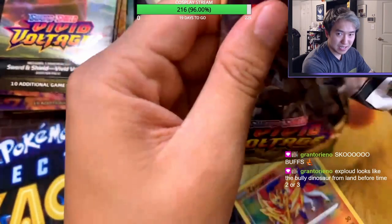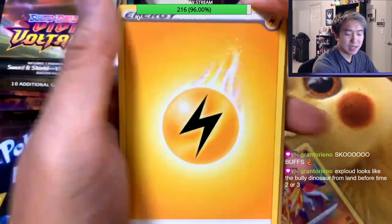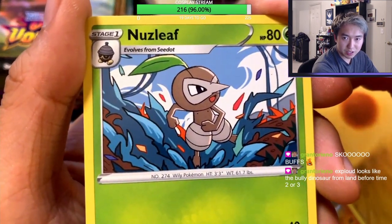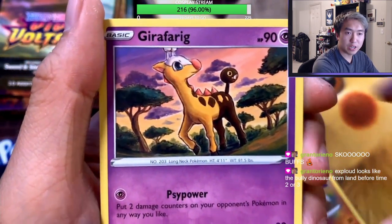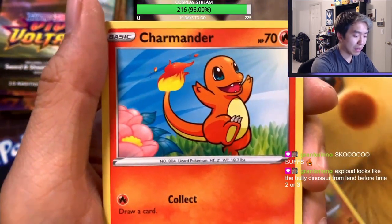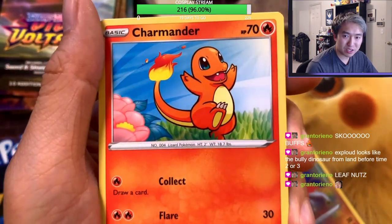Opening up. Forward to the front. Electric energy. Nuts leaf. Got them. Then we got ourselves a memory capsule. Another Galarian Farfetch'd. Pretty cool guy. Another Charmander. I love the Charmanders. We got 4 Charmanders. Leaf nuts. Got them. Charmander is chilling and vibing as always.